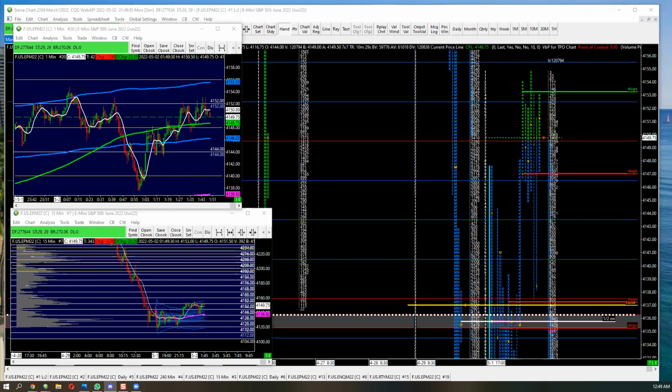Once they have that position in hand and it's not unwieldy, unmanageable, too large, then they will take the market back up. But if they see that continuous amounts of selling size come into the market, they will step in front of that size and sell the market down because they have the lowest cost basis.